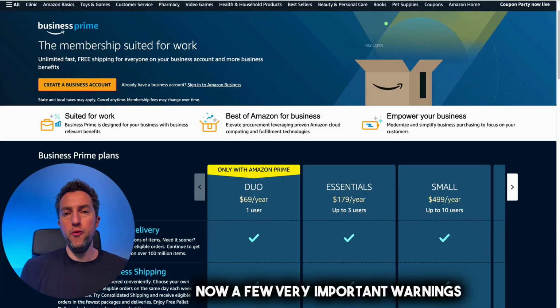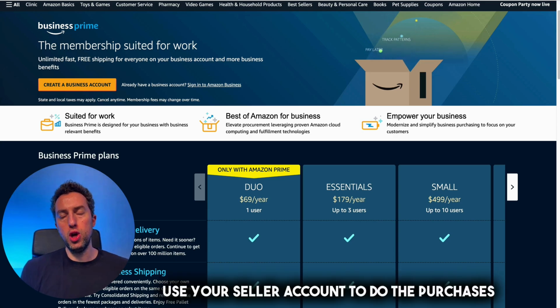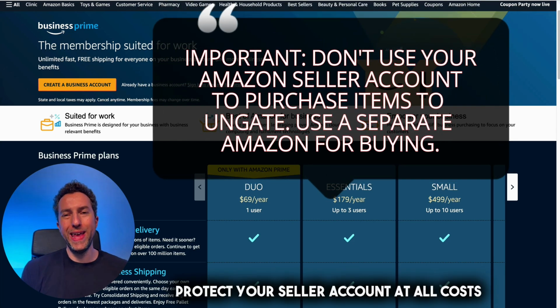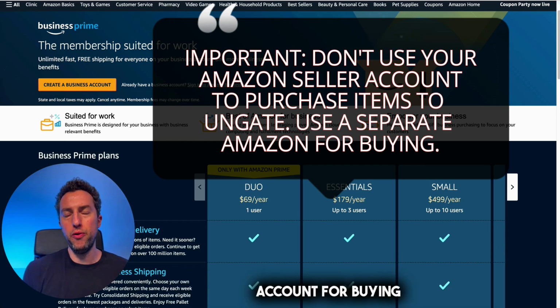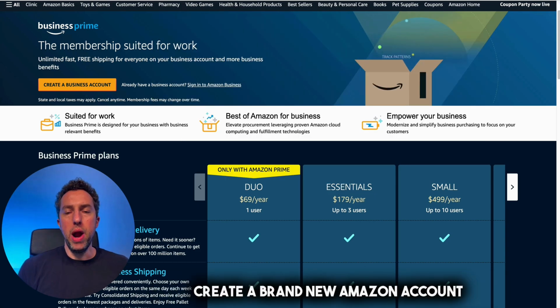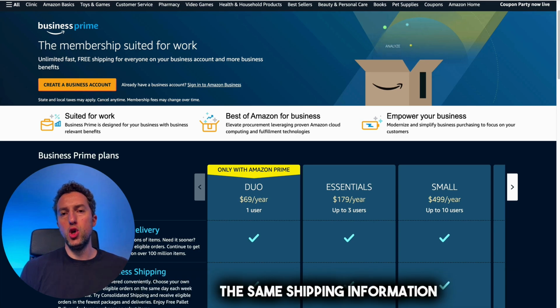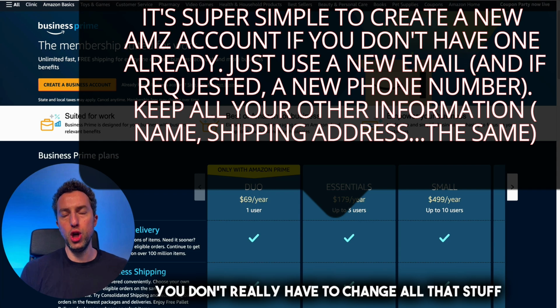Now, a few very important warnings when you're doing this method. Number one, do not use your seller account to do the purchases. Protect your seller account at all costs. And this is exactly why you should have a separate account for buying. If you don't have a separate account already, create a brand new Amazon account. You can simply create it with the same information, the same shipping information that you have, your same name. You don't really have to change all that stuff.